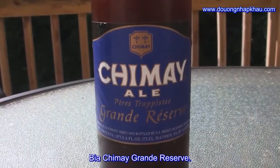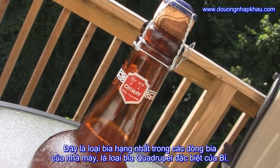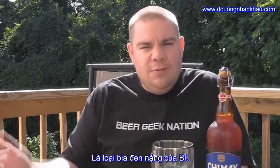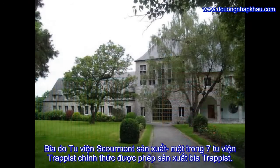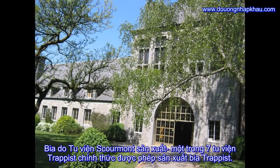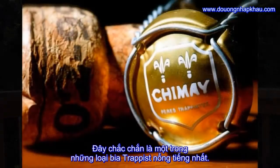The Chimay Grand Reserve. This is kind of their top of the line beer they brew. It's basically a Belgian quadruple or a Belgian strong dark ale, depending on what side of the pond you're on, as I say. Comes in at 9% alcohol. It is brewed by the Scourmont Abbey, which is one of the 7 official Trappist abbeys that's allowed to brew, quote, Trappist style beers. This is probably one of the most popular Trappist ales.